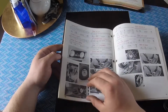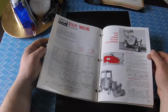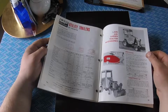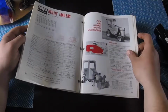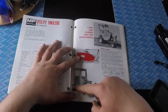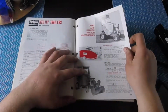And it actually doesn't list, let me go back for a second. Yeah, it does not list a cab for the 14. The 16 wouldn't have come out at this point. Only the 14. The 14 came out in 1972. So 72, 73, 74. It doesn't list it, but it does show the picture of it. And you can see it's a different style cab than that one. These here were a pretty standard cab design. You've seen those on a lot of different brands. Case, for example, has a cab very similar to that.